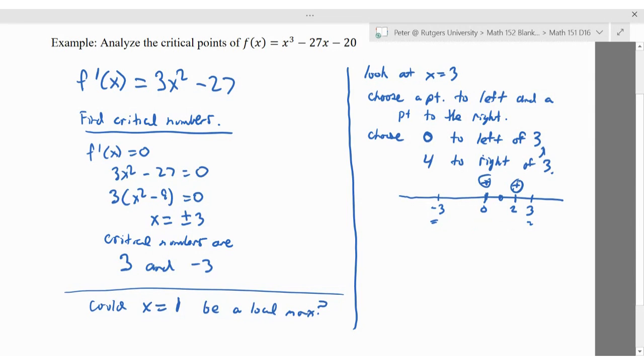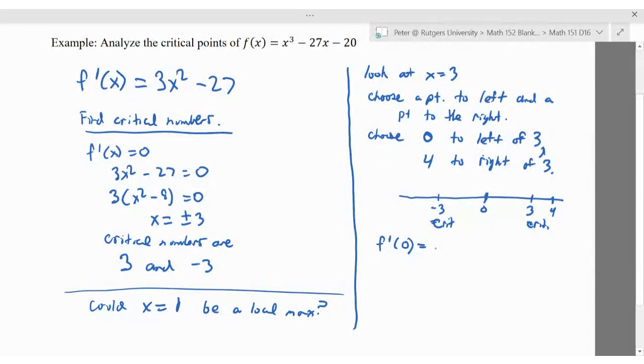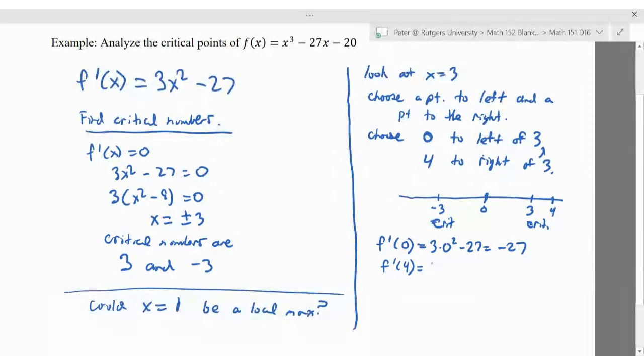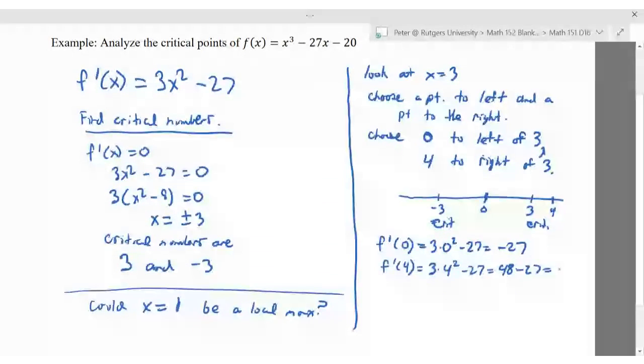So the ones that I'm going to pick, that's critical point 1, that's critical point 2. Just for simplicity, because it's really easy to evaluate at 0, I'm going to pick 0, and then I'll pick 4. So f prime of 0 is going to be 3 times 0 squared minus 27, which equals negative 27. And f prime of 4 is going to equal 3 times 4 squared minus 27. So that's going to be 48 minus 27, which is 21.